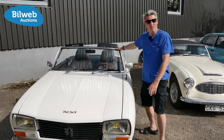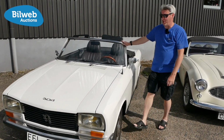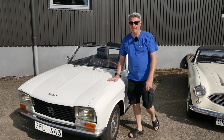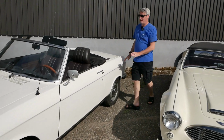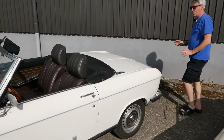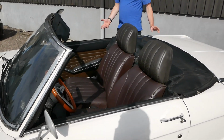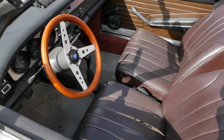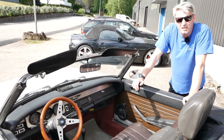Welcome to the French touring drop-top section. This is the Peugeot 304 1.3 from 1975. And it's 2 seats, it's different, it looks good. It's a good option for something different than a MG. It's not really a sports car, you could say, but it's a nice touring car. Drives well, peppy little engine.